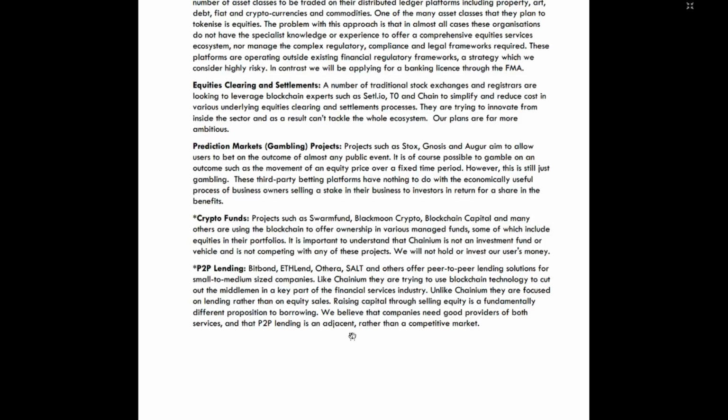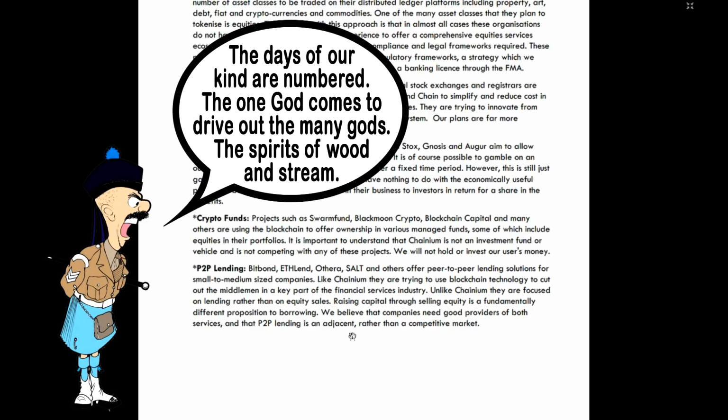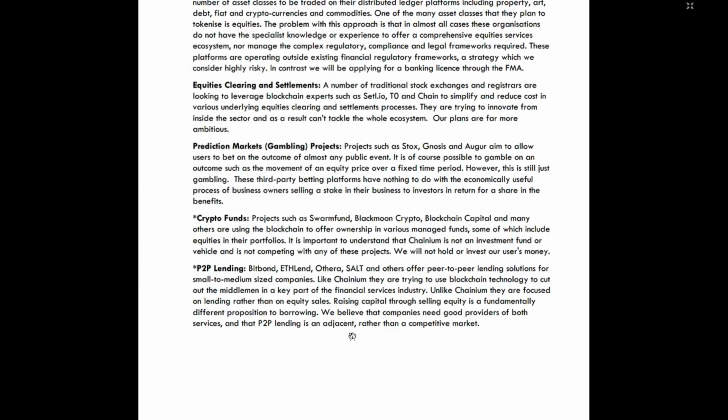Essentially, what Chainium are doing is offering equity in small businesses to any investors, much like what ICOs did to the IPO, allowing anybody to invest in these small businesses, and in turn allowing small businesses access to capital that they wouldn't otherwise be able to achieve. So they'll be able to get capital in exchange for equity and raise funds in that manner.